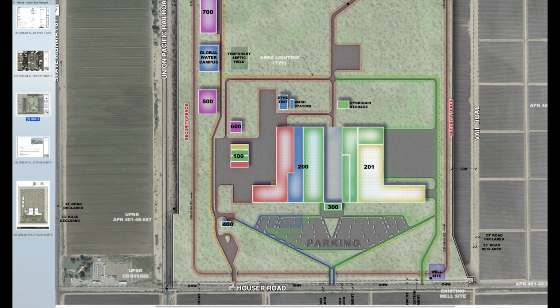At these entrances right here, they're going to have small monuments, basically signs that say Nikola. There's going to be some small ones on this side. There's going to be some small ones here. And then they're going to have a larger one. That's actually on the landscape plan, which shows that there'll be larger monuments here.